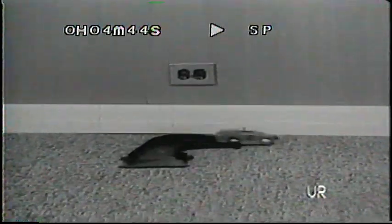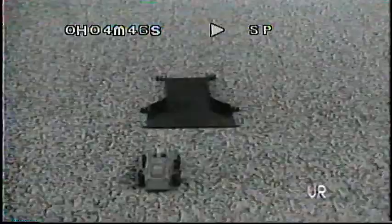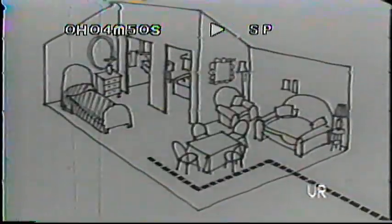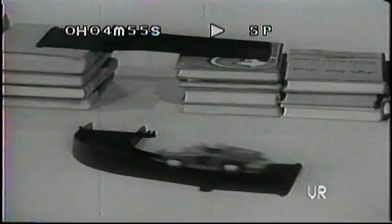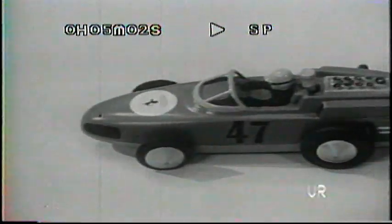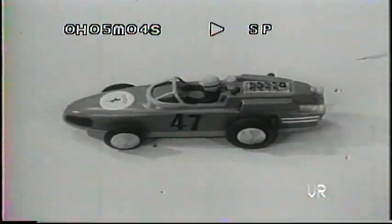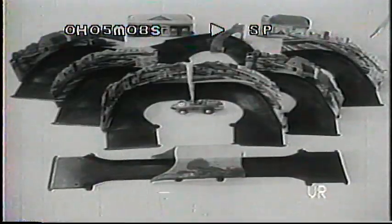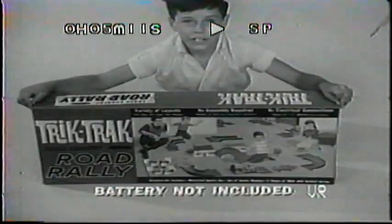Terrific! The battery-powered sports car needs no plug-in. Go anywhere, from room to room, all over the house. Terrific! Be a daredevil. Trick Track! Terrific! Trick Track Road Rally comes with sports car, 9 sections of curved and straight track, complete with scenery. Easy to store. Trick Track! By Transogram. Terrific!